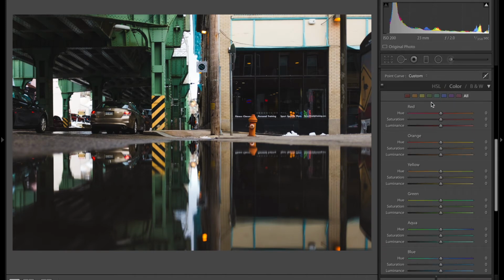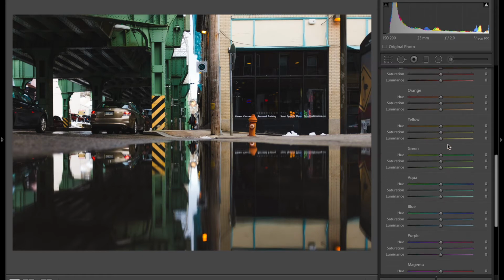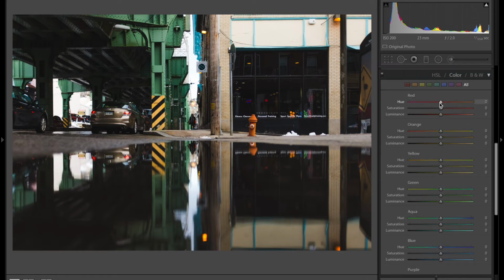Next I'm going to go into the HSL section, and if you can't see all of the colours here, you might have like a single one selected. If you just click on this all over here and it'll drop all of them down. And I'm just going to work my way through these and sort of tweak them slightly to give it a bit more of a unique look. I'm going to start by dropping the reds down a fair bit.